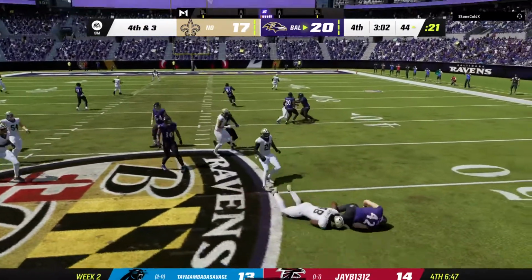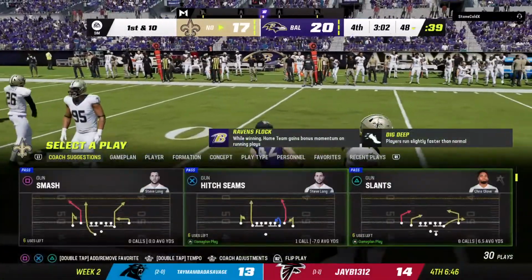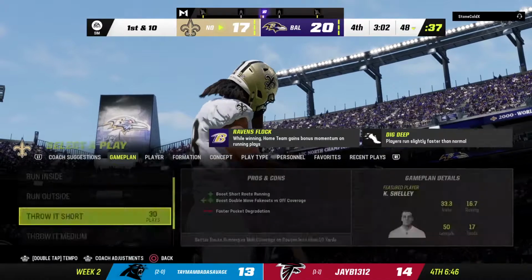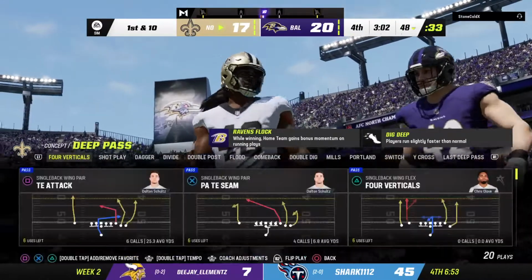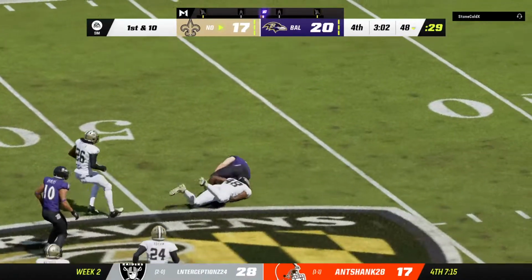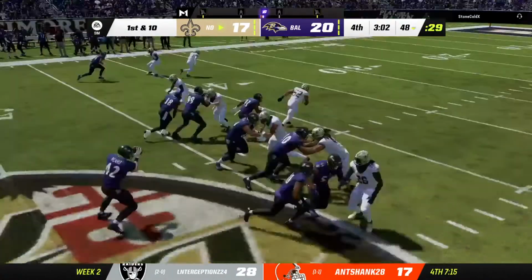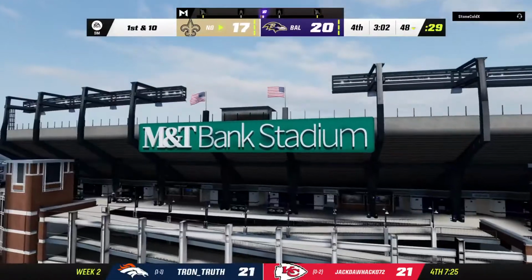And a fake here, direct snap to the up man. How about that for a call? Leading in the second half, fake punt, but this one's going to work against them. And, partner, I love a fake punt as much as anyone. In fact, I might love it more than other people, but in this case, probably a step too far because not only does it not work, but look at the field position they gave up after the attempt.